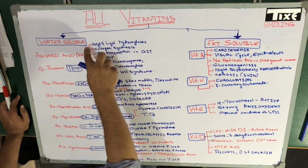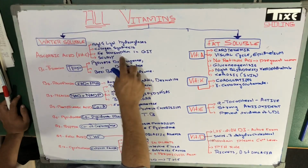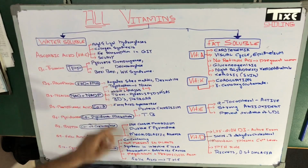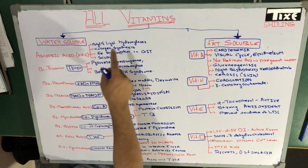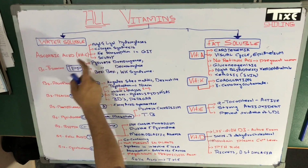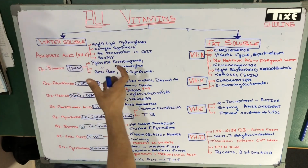That's why this will help us in understanding scurvy. So you have to understand this. All right, we are clear with the first point. Hydroxylation of proline and lysine is helped by vitamin C, which acts as a coenzyme.